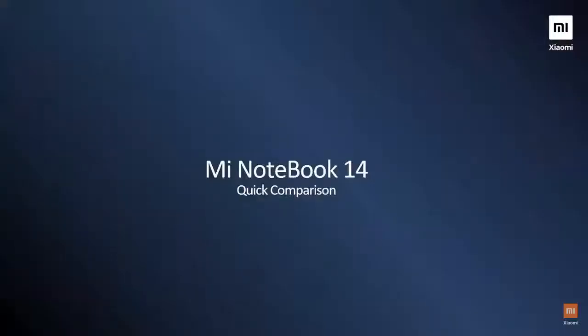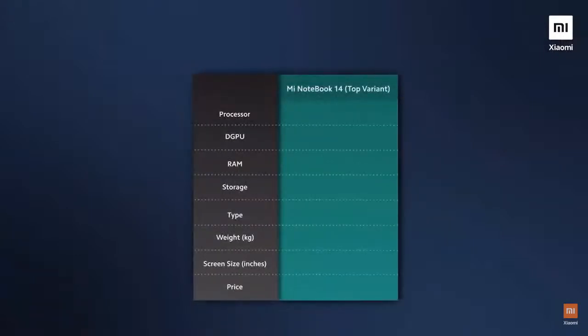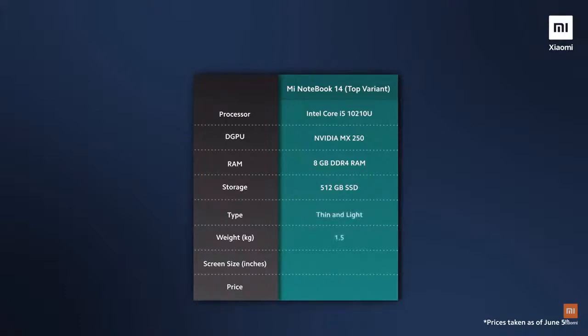So Mi fans, we launched two new laptops, Mi Notebook 14 and the flagship Mi Notebook 14 Horizon Edition. Let's look at some of the competition devices. Let's start with Mi Notebook 14. It comes with Intel i5 10th generation processor. It also comes with NVIDIA MX250 graphic card, 8 GB of DDR4 RAM and up to 512 GB of SSD storage. It is a super premium design made of metal body, thin and light, and weighs only 1.5 kgs.